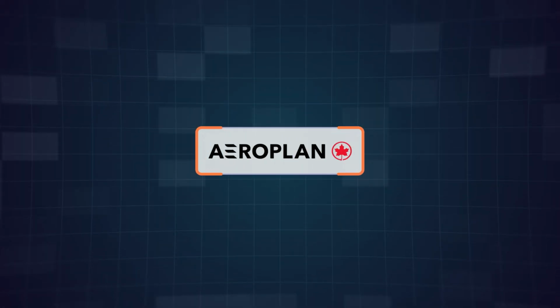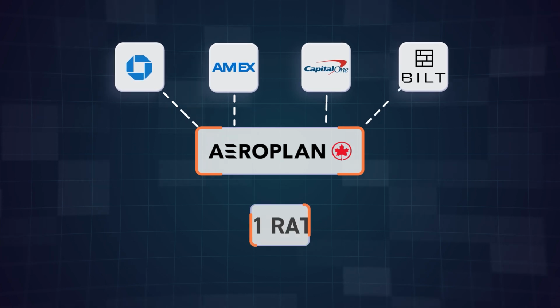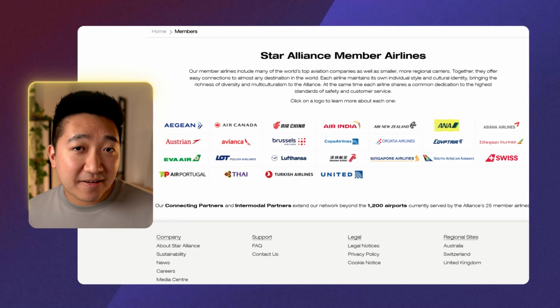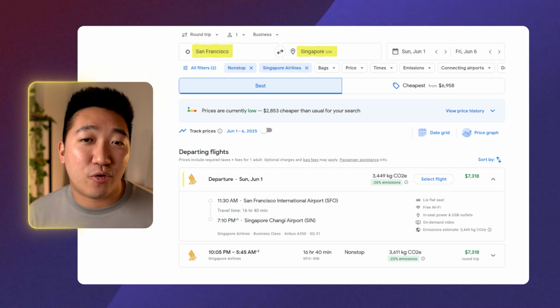Take Aeroplan, for example. Chase, American Express, Capital One, and Bilt all transfer to Aeroplan at a favorable 1-to-1 rate. From there, you can book flights directly with Air Canada, but also the Star Alliance network like ANA, Singapore Airlines, Asiana, EVA, and more. If we choose one specific example, let's say we want to fly from SF over to Singapore on the amazing Singapore Airlines.